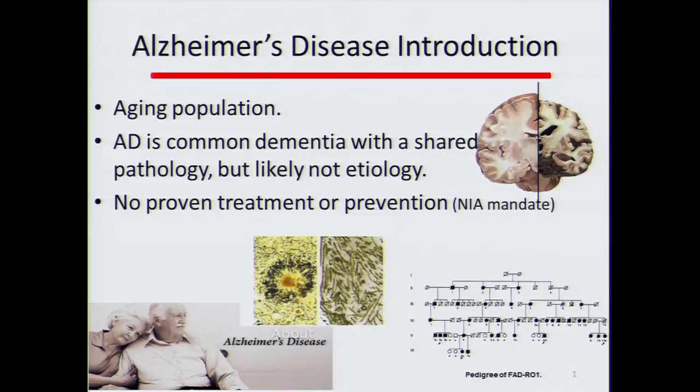It has a shared pathology of having amyloid plaques and tangles shown here, but it also has a very heterogeneous, or likely heterogeneous, etiology. Extremely important is that there really is no treatment and no prevention mechanism at this time. And in fact, there is now a mandate for the NIA to begin to develop and have, by a certain date, such treatments available, which is a tall order.